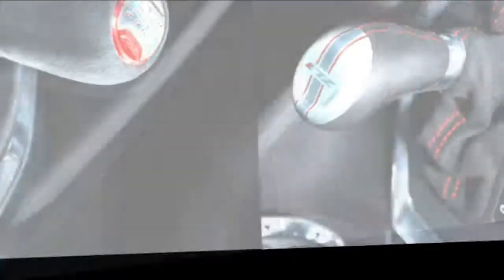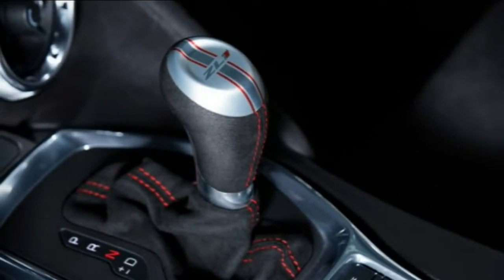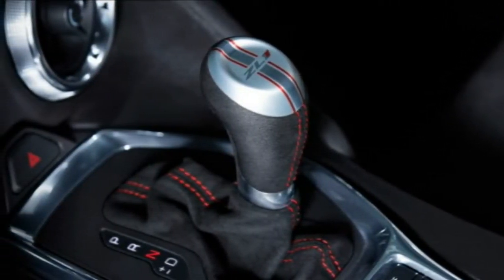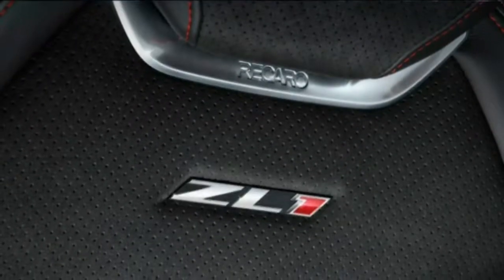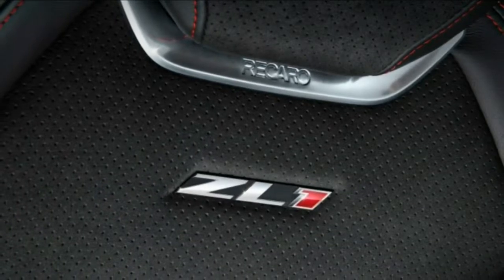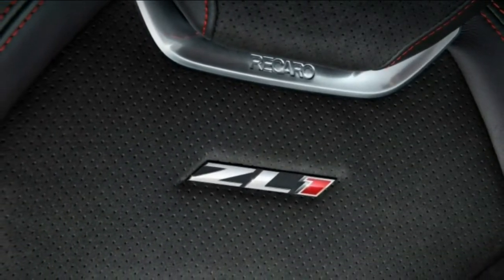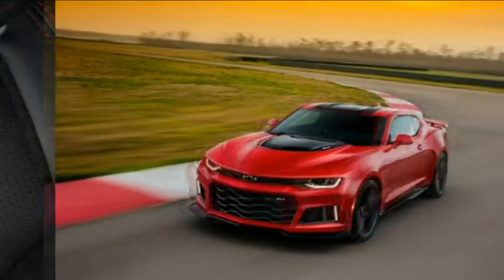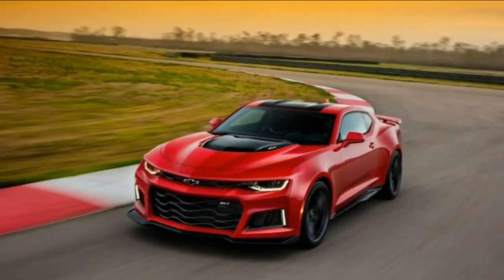The last Camaro ZL1 we tested in 2014 hit the 60-mile-per-hour mark in 4.1 seconds and ran the quarter-mile in 12.4. The 455-horsepower SS version of the new 6th generation car trumped those numbers with a 3.9-second 0 to 60 mile-per-hour run and a 12.3-second quarter-mile time. So, yeah, the ZL1 will be hellaciously quick.